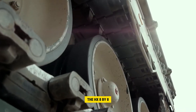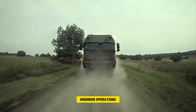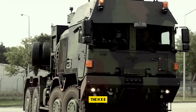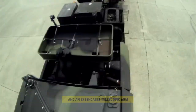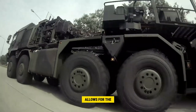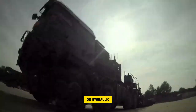The HX8x8 excavator is specifically tailored for combat engineer operations and disaster relief efforts, featuring a UDS-214 excavator build from CSM Industry in Slovakia. The HX8x8 excavator boasts a 360-degree pivot and an extendable telescopic arm reaching up to 14.60 meters. Its adaptability allows for the use of various tools, such as an excavator shovel, hook, or hydraulic drum cutter.